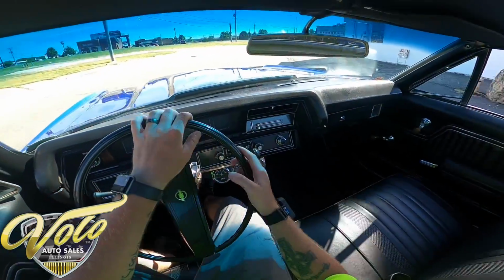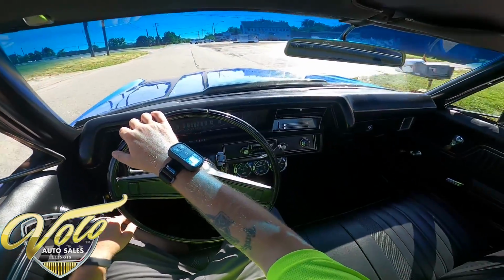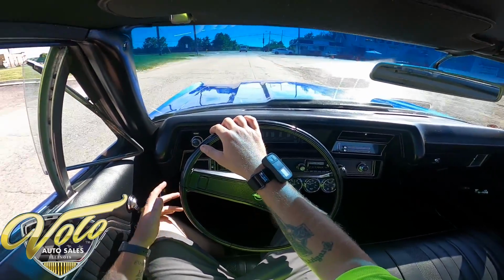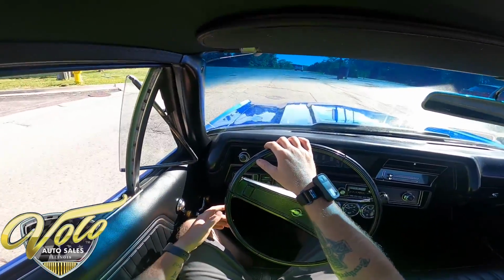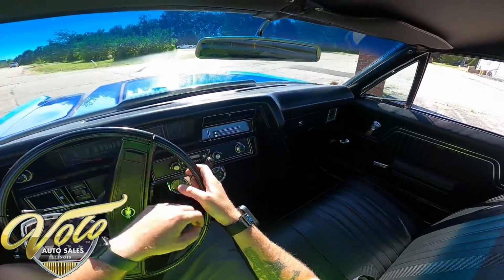Power steering works great. The brakes are really responsive. I like this car, and it's just gorgeous. When I was setting it up in the parking lot, I had two separate vehicles stop and just start chatting me up about this. I actually had to restart the video a couple times. People just can't get over the paint job.